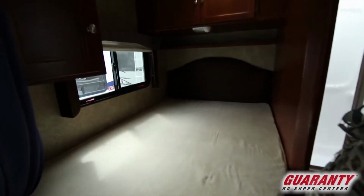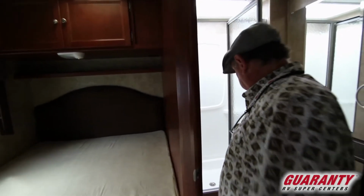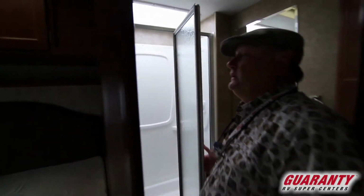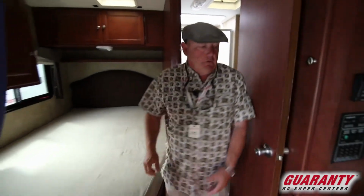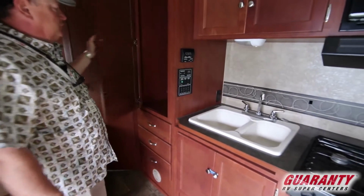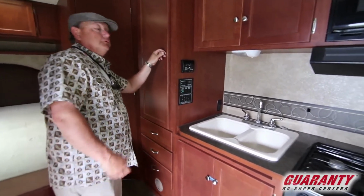It's got a really decent sized bathroom, especially for a 25-foot coach. Been very well maintained. It's in the cherry wood toned wood.